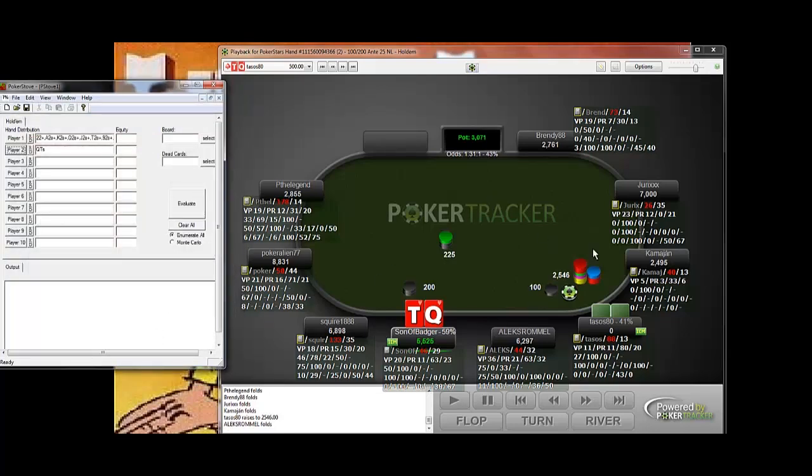Now, before we evaluate it, how much do we need? Well, Poker Tracker kindly tells us that, but again, you can figure that out for yourselves. The money in the middle, again, assuming he's putting in 2,000 on top of his small blind. So, okay, from the small blind, he's putting in 2,000, and then there's 300 in blinds and 225 in antes. So that is 525 plus 2,000, so 2,525, and we're risking 2,000.